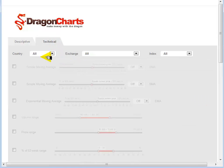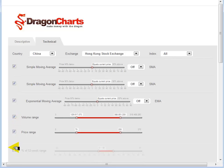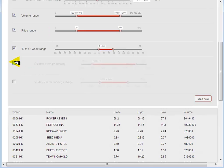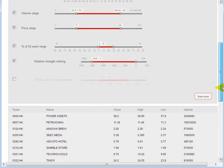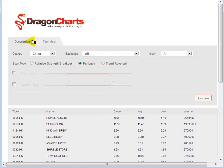Over here, the technical scan works very similar. We select the country, and then we can pick different criteria, stocks that are above or below a certain moving average, minimum price or volume. If we want to find stocks at new highs, we can select that filter. Stocks with good relative strength. So there's all different types of scanning criteria we can use. And this is all in a very user-friendly format and with built-in charts.